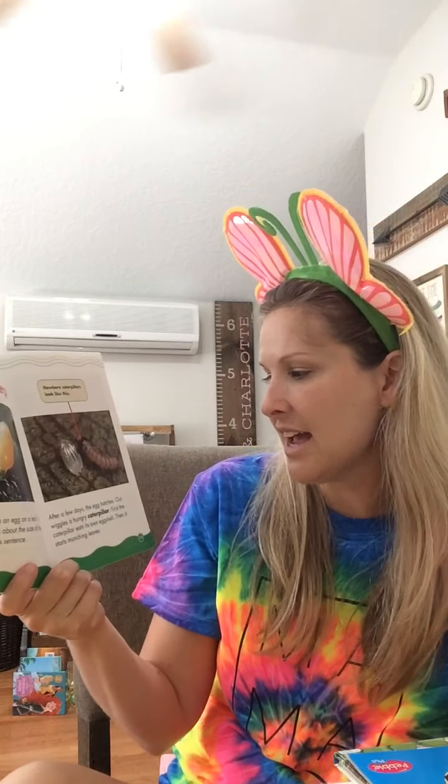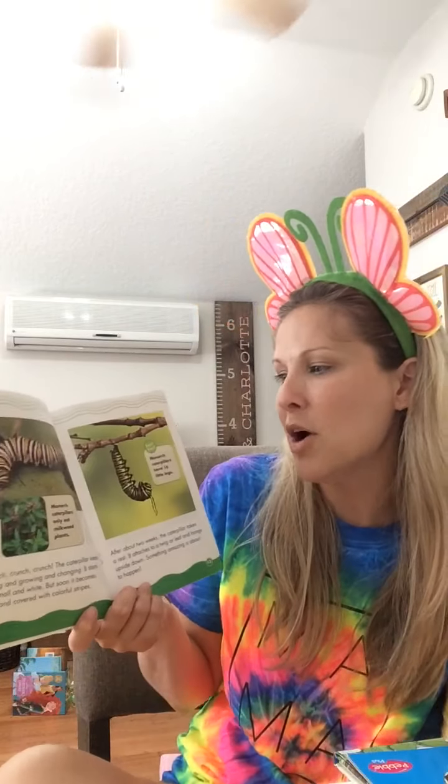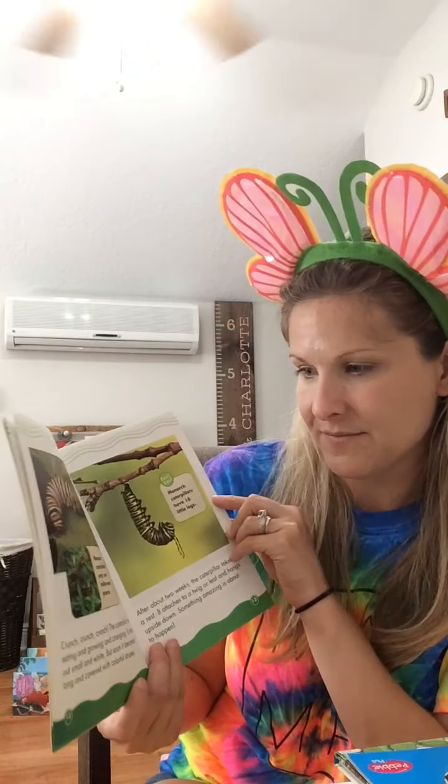After a few days, the egg hatches. Out wiggles a hungry caterpillar. First, the caterpillar eats its own eggshell. Then, it starts munching on leaves. Have you heard The Very Hungry Caterpillar before? Kind of reminds me of that. Monarch caterpillars only eat milkweed plants.